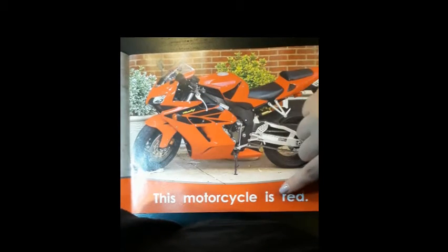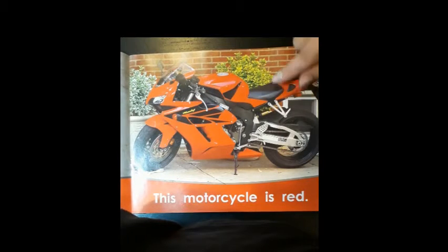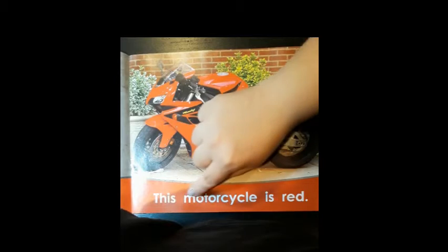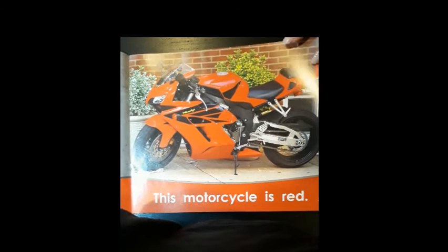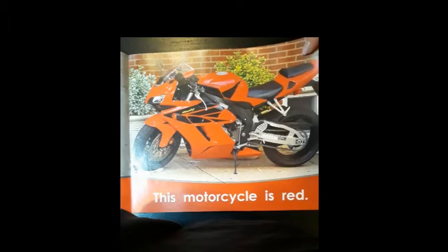This motorcycle is red. Look at that motorcycle. The word motorcycle starts with M. M says M.